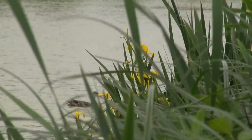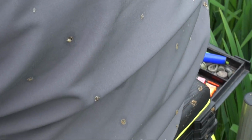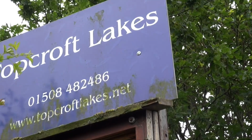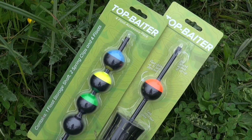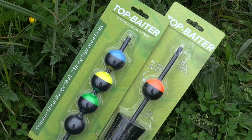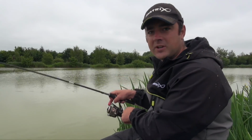And if you're wondering why I'm slightly covered in groundbait, there's a very good reason for that, which we'll explain to you more throughout the session. But today we've come down to Topcroft Lakes and we're going to hopefully be targeting a few carp using the top baiter, which again I'm going to get into the session and explain to you exactly what it's all about as we fish it throughout the day.